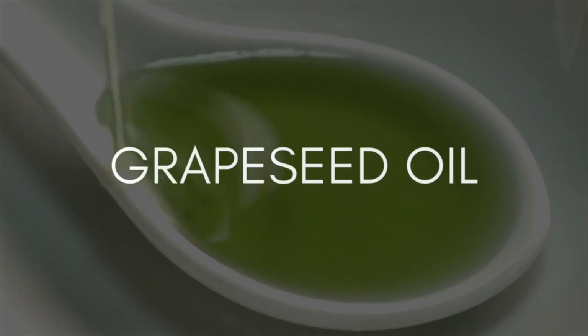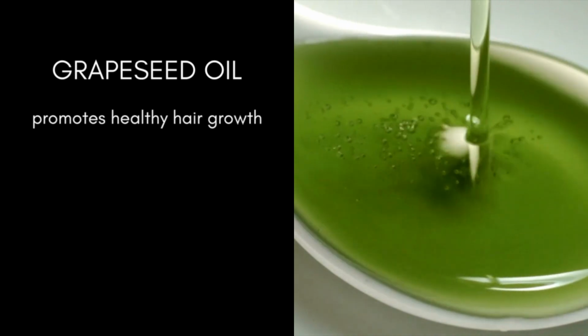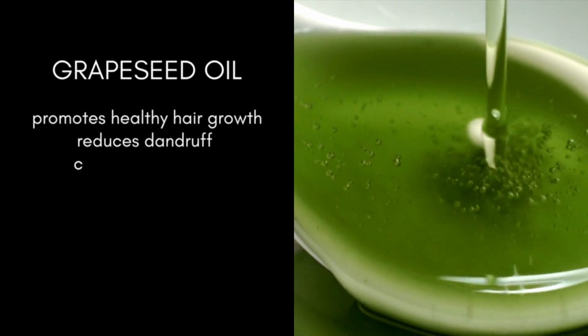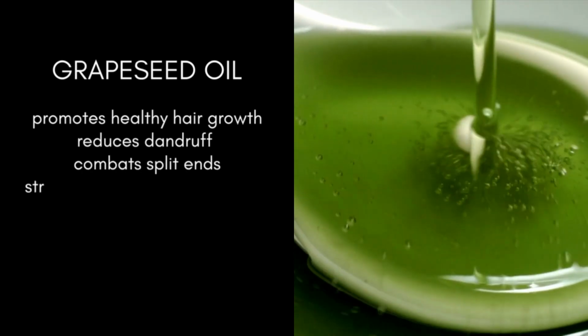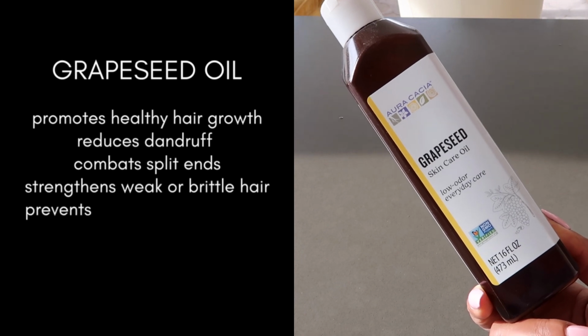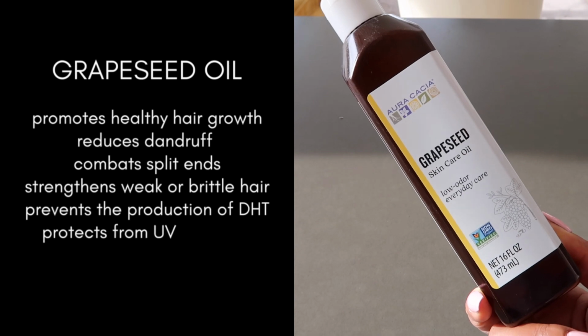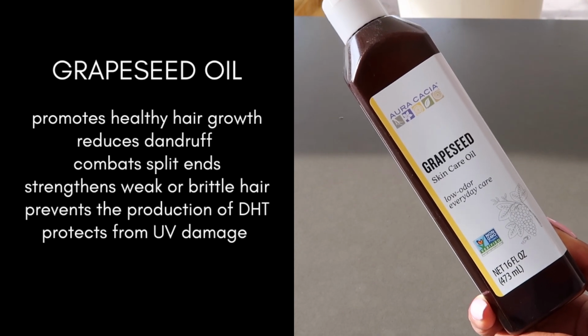Grapeseed oil contains vitamin C, linoleic acids, and OPCs, which promote healthy growing hair. It also reduces dandruff, combats split ends, strengthens weak or brittle hair, prevents the production of a hormone called DHT, which weakens your hair follicle and causes hair loss. It also protects your hair from UV damage, and the list goes on.